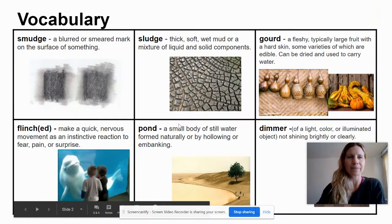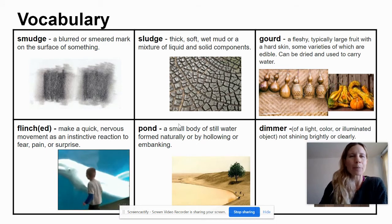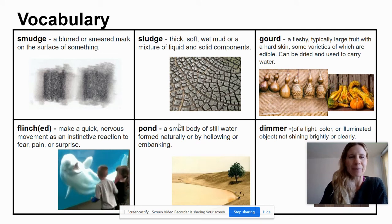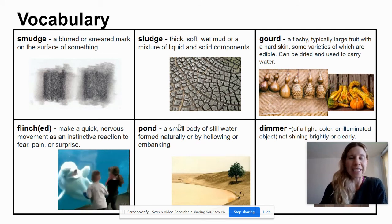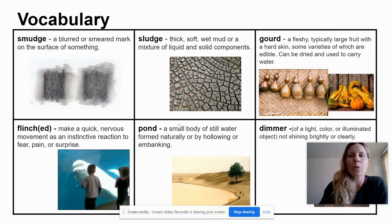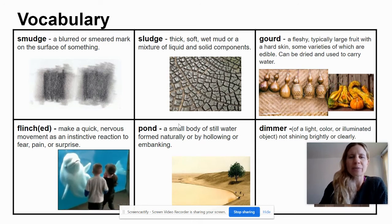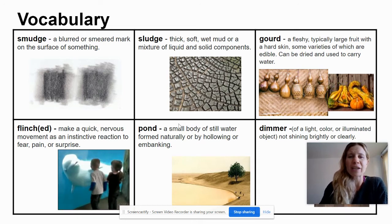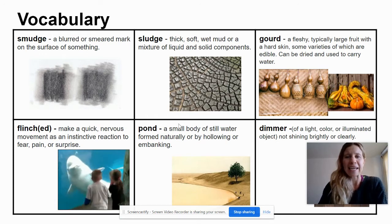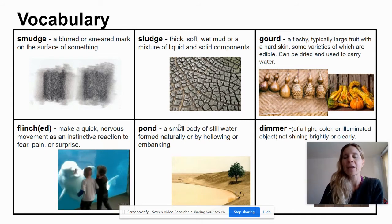All right, let's get started. Our vocabulary for this chapter: smudge, a blurred or smeared mark on the surface of something. So for example, if you have a mirror and maybe there's a dirty spot on it, that could be a smudge. Sludge, thick, soft, wet mud, or a mixture of liquid and solid components. So this could be, during rainy season, if you're walking through a mucky area or on a trail or maybe to the beach and it is like a gross sort of muddy substance.